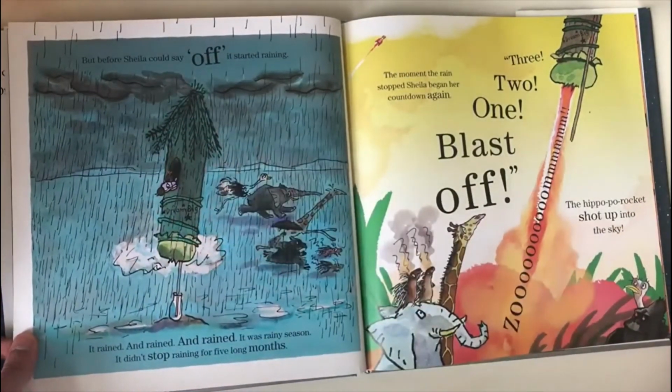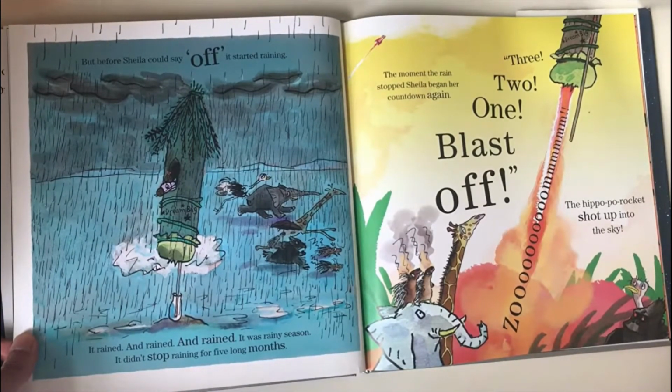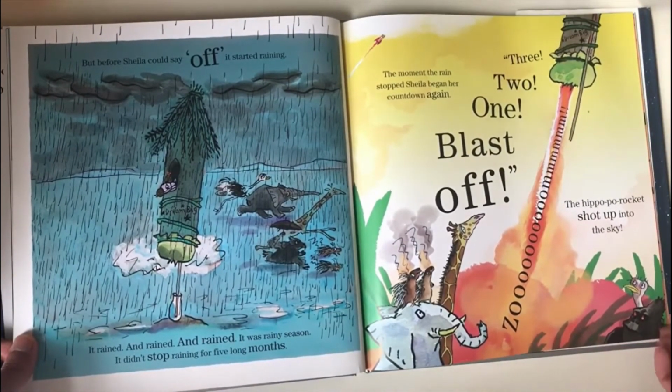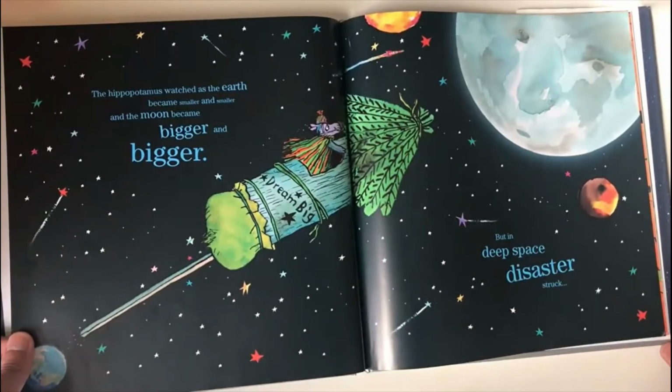But before Sheila could say off, it started raining. It rained and rained and rained. It was rainy season, and it didn't stop raining for 5 long months. The moment the rain stopped, Sheila began her countdown again. 3, 2, 1, blast off! Zoom! The Hippo rocket shot up into the sky. The hippopotamus watched as the earth became smaller and smaller, and the moon became bigger and bigger.